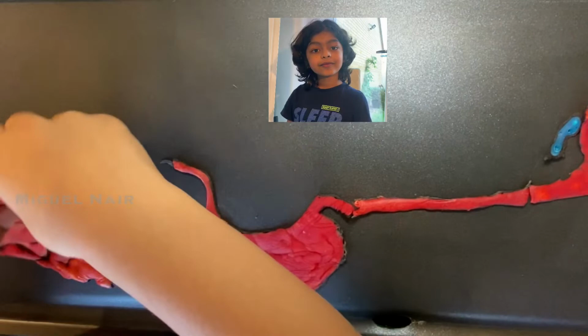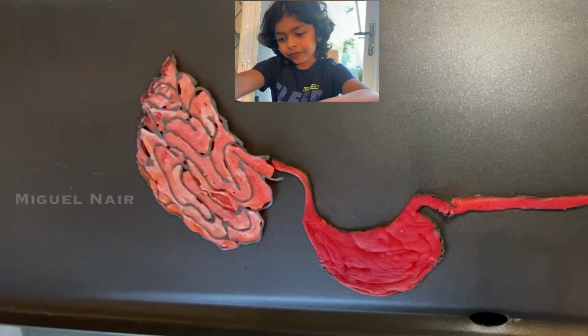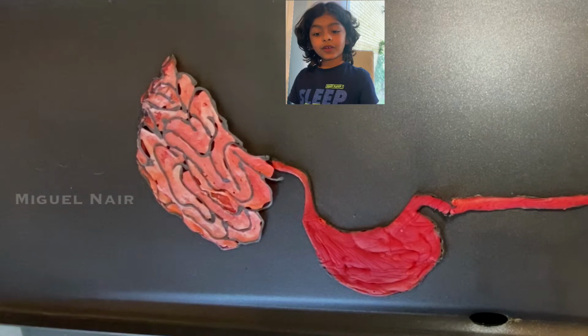Then it goes down to your small intestine. In the small intestine, it starts to help absorb the nutrients. And then, once the chyme has completed its journey, it goes to the large intestine.